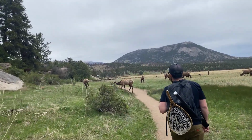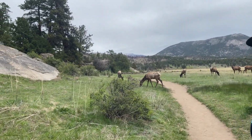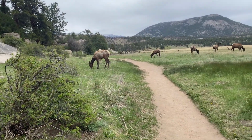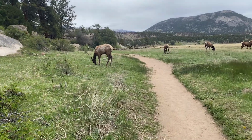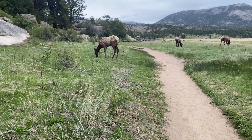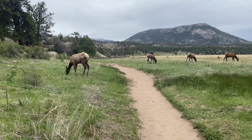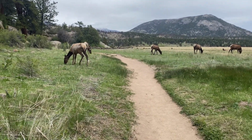Watch out! He does not want to leave his little grassy spot. We're coming! We're coming! Did you just snot at it? You see that snot coming out of his mouth? That's gross. Yeah, we don't have any backup. Well, just go slow.